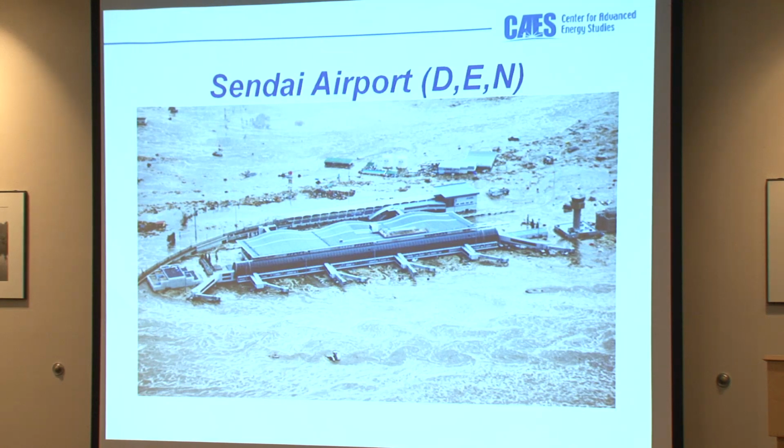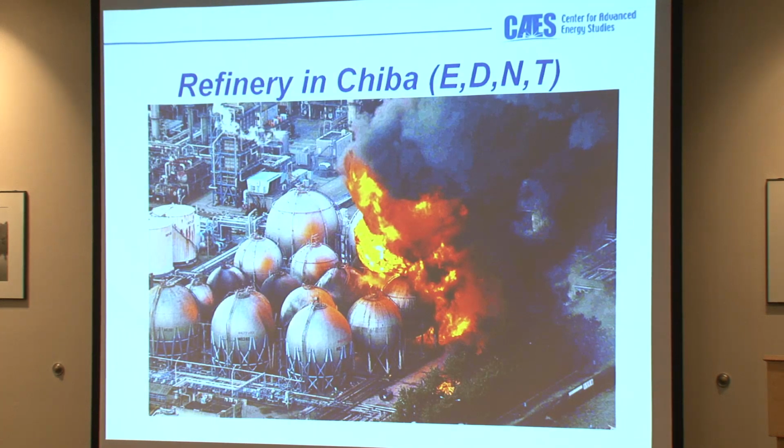So this is the Sendai airport, in one of the prefectures. It was a very flat area, of course, because of the airport, and you could see the water just coming in. There were some jets, Boeing and probably some Airbus, parked on the tarmac, but they got swept away. Here's a refinery fire in Chiba, a little bit further south. After the quake and the tsunami, this got set on fire right away.